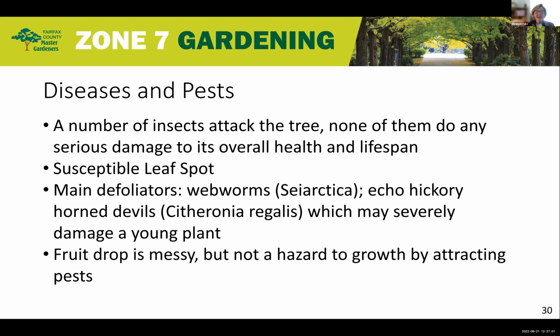Diseases and pests. A number of insects attack the tree, but none of them do serious damage to its overall health and lifespan. It is susceptible to leaf spot. Main defoliators can be webworms and hickory horned devils, which may severely damage a young plant. The fruit drop from the female trees is messy, but it's not a hazard to growth by attracting pests. Mostly there's just more fruit produced than can be harvested and used, so it will drop off either before it's fully ripened or it will get heavy and drop.